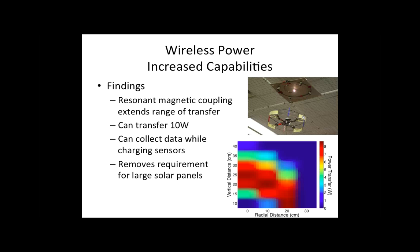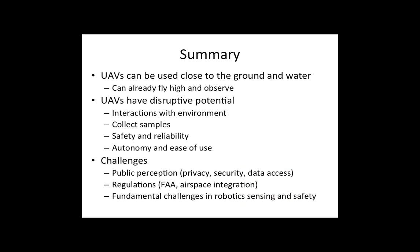So I guess the takeaway from today, I hope, is that I've convinced you a little bit that UAVs are really promising for agriculture and they can do more than just these high-flying flights. That's certainly what's hot now and what people are really starting to use them for in agriculture. I think they really have disruptive potential when you bring them even closer into the environment. And of course, with ground robots working in the field, there are a lot of opportunities for synergy and collaboration between vehicles flying above the canopy and those traversing under it at all stages of growth.